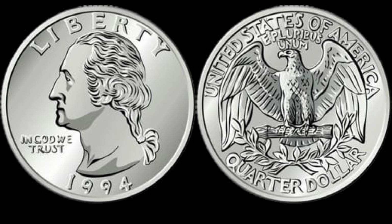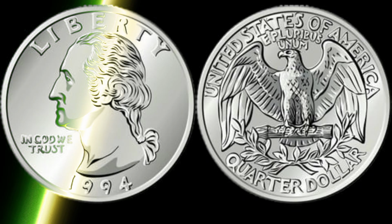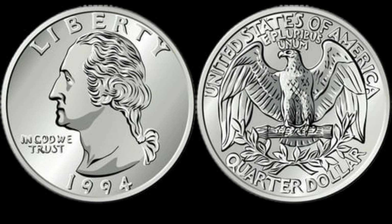Because what looks like an ordinary 25-cent piece from the mid-90s might actually be hiding within it a combination of errors so spectacular, so improbable, and so well documented in whispers and auction records that it has turned a once common coin into a historical curiosity, a high-stakes collectible, and potentially one of the most valuable coins in existence today.